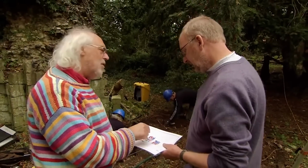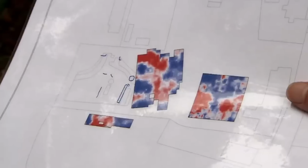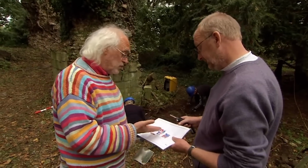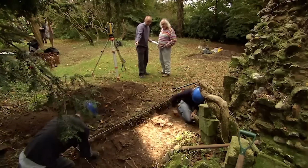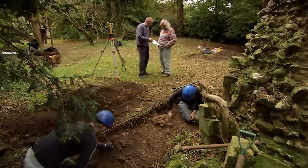Well, it would help if we could work out exactly what we have here. We're certain we have a priory church. The problem is the geophys doesn't really have much evidence for the rest of the priory. I mean, clearly they're showing something. They're either showing, well, you say walls, there might be robber pits, whatever. Well, look, they're definitely walls. The resistance there, that's the wall in Faye's Trench. Yeah, there's no doubt about that. So if that's a wall, there's no reason why these shouldn't be walls.